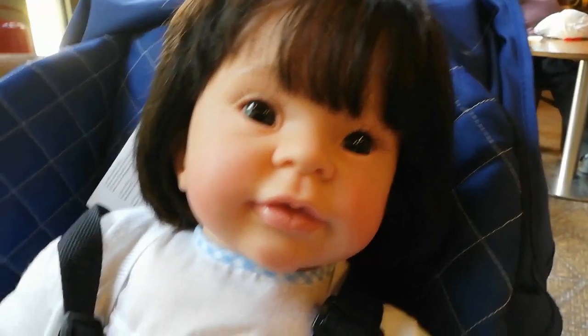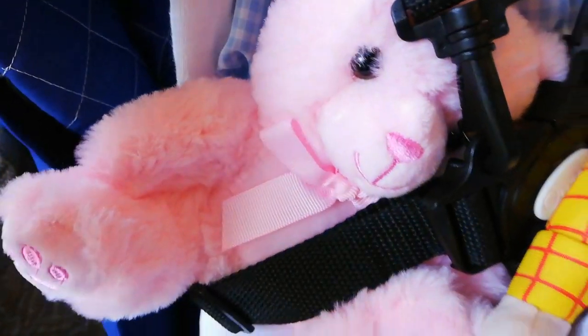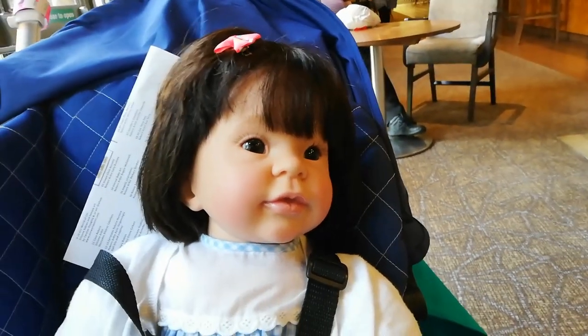Can I show everybody what you got in your handy? Hey, look! We got a lollipop off of one of the ladies. We got a lollipop and it's in the shape of a heart. Look at that. And she's got her teddy that we got in the gift bag. And her Woody, of course. You're watching that big queue, aren't you? Okay? You're watching that big queue.